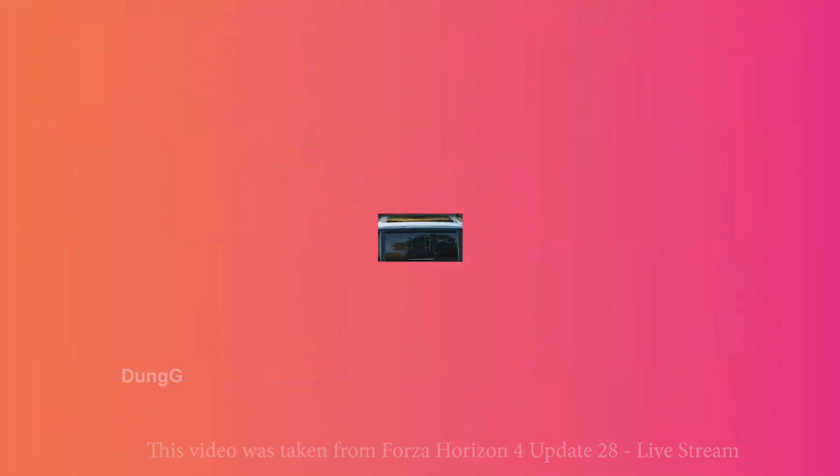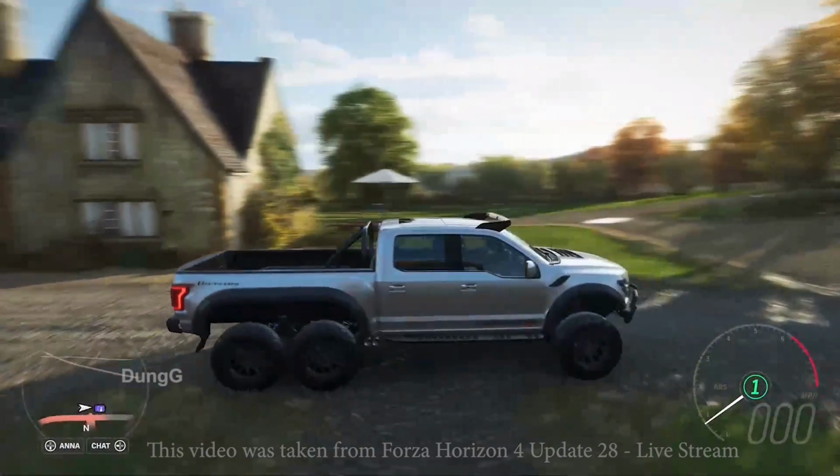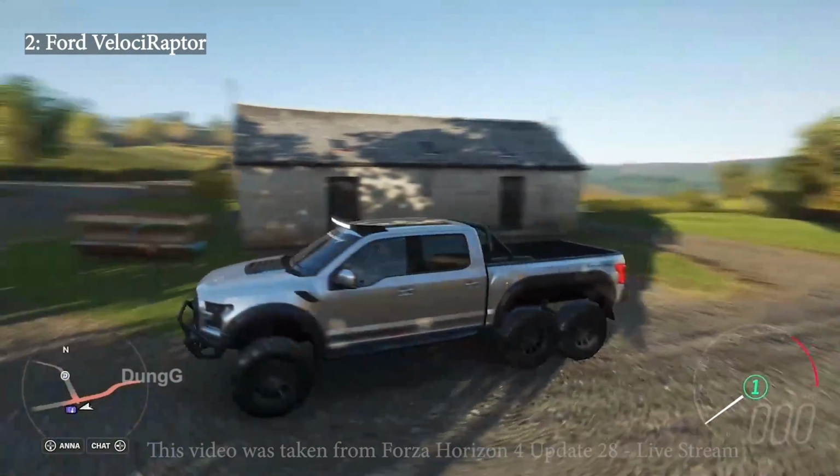Shall we take a look at the next car, Tom? Yeah, so this is the Hennessy VelociRaptor.